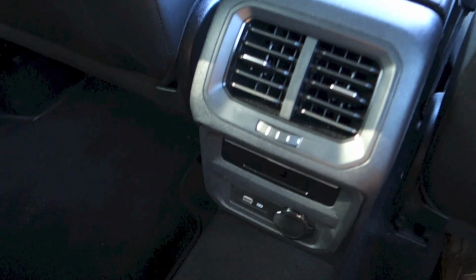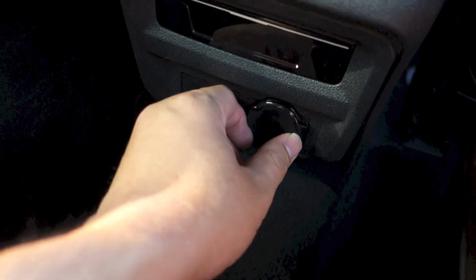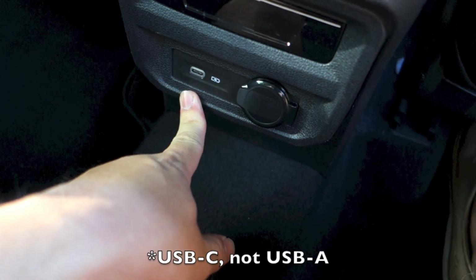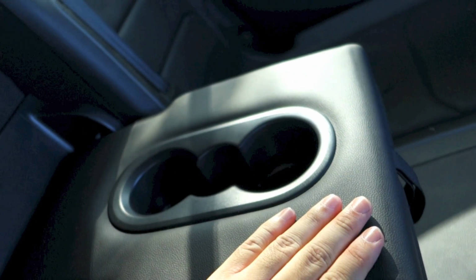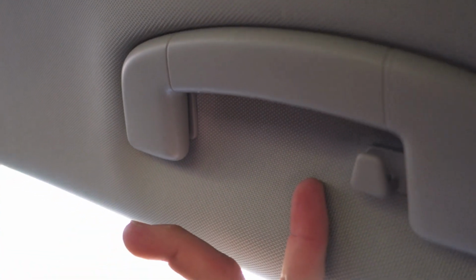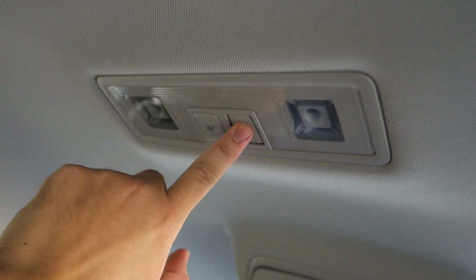Rear aircon vents in the middle, with the aforementioned rear temperature controls below. Down here as well, you have a power outlet, as well as a USB-A port. Rear center armrest with cup holders. And right above, for both sides at the back, are grip handles and hooks. You can also find hooks on the B pillars. Rear LED reading / interior lights.